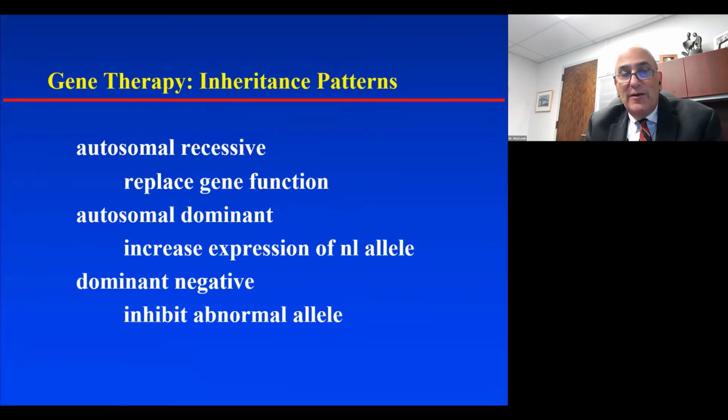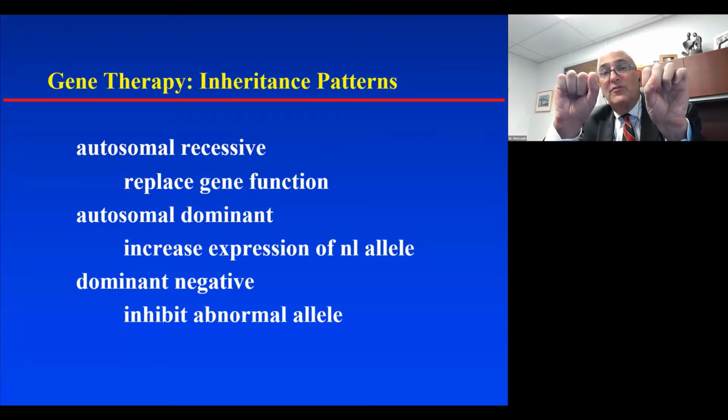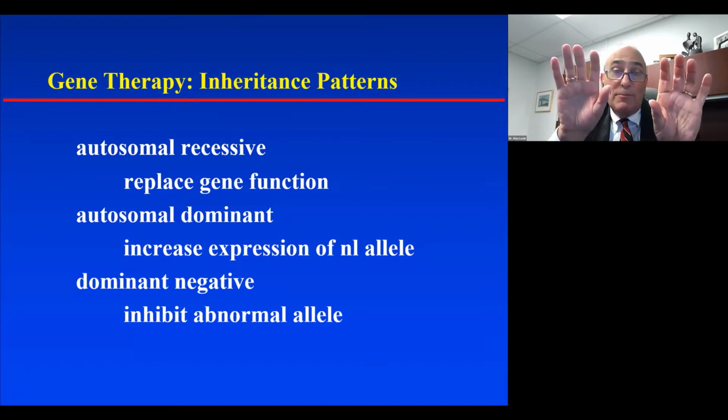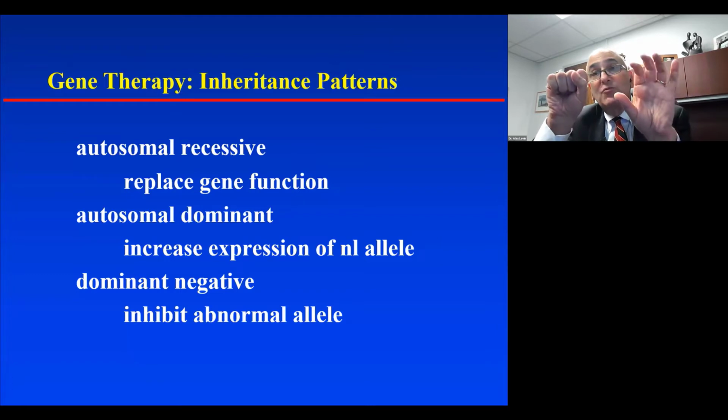Different inheritance patterns are going to demand different approaches. An autosomal recessive disorder, where both copies of a given gene are malfunctioning or null mutations, so you're getting no gene function, you have to replace the gene function. Now, you don't have to replace all of it. You could just replace one copy of the gene to turn that patient into a heterozygote carrier, as long as it's a disease where being a carrier has no functional deficit.